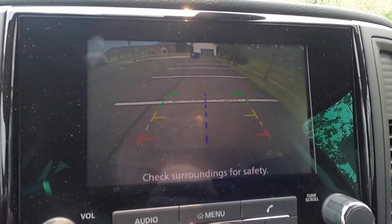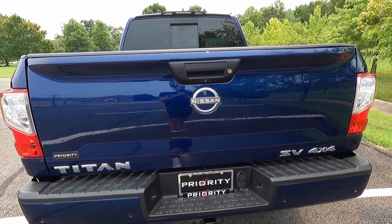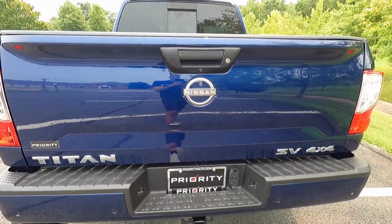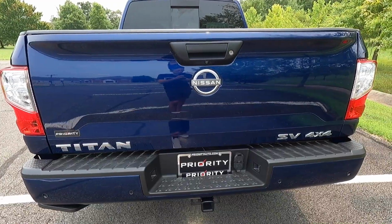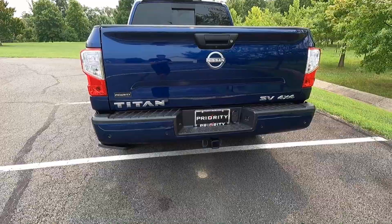All vehicles 2018 and up were mandated to have a backup camera here in the United States. And then at the center of your tailgate is where you'll find your Nissan logo, and then you have your chrome badging on the lower section of your tailgate for your Titan badging and your SV and 4x4 badging. But you also, as standard with the SV, get a body color rear bumper.